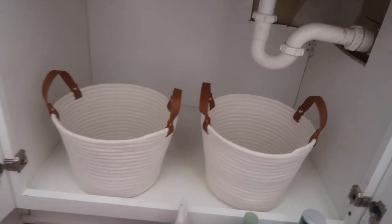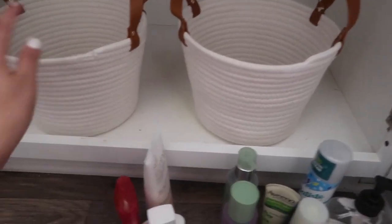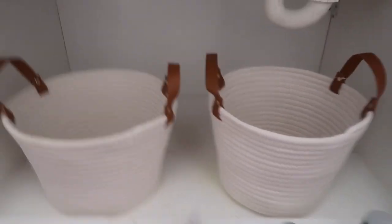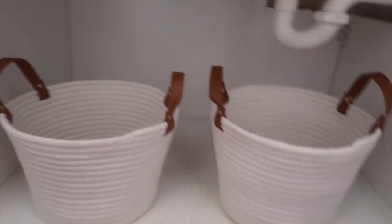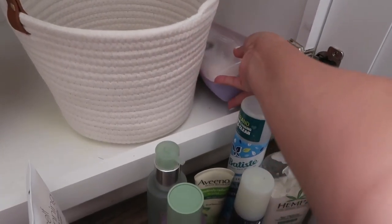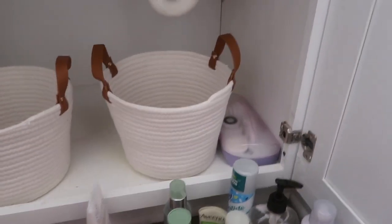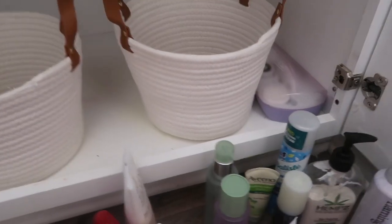So they're a pretty good size. They're not super small. So I really do like them. Oh, I think it's stuck. Yeah. Like this, I'm actually not gonna keep it, just because I do use it a lot and I don't want to be knocking down the things inside.